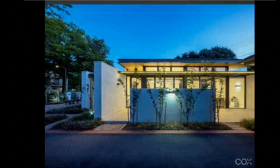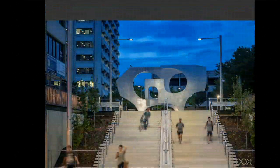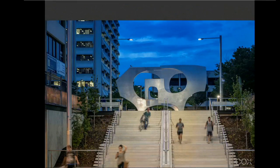Now, where are we going to get to? So the range of projects that we do, we're fairly versatile in what we do. The Canberra office does residential, so this is a residential project that was completed last year, so it was a heritage addition. We also look at urban projects, so this was a stair project that we worked with some civil engineers in the Woden Town Centre.